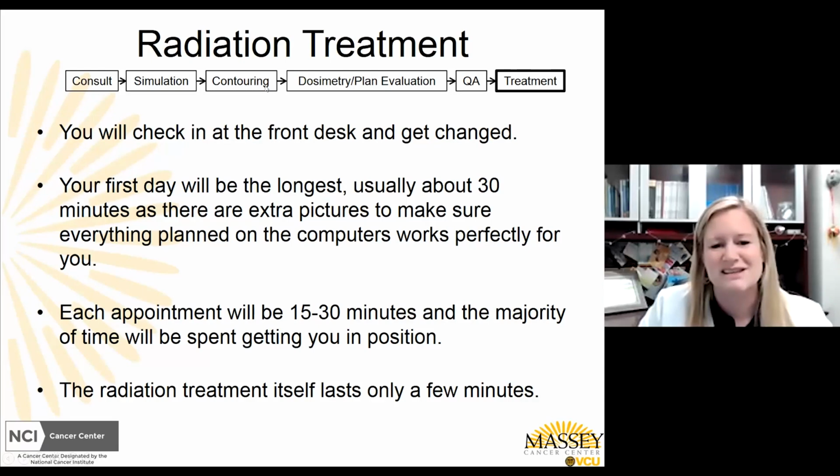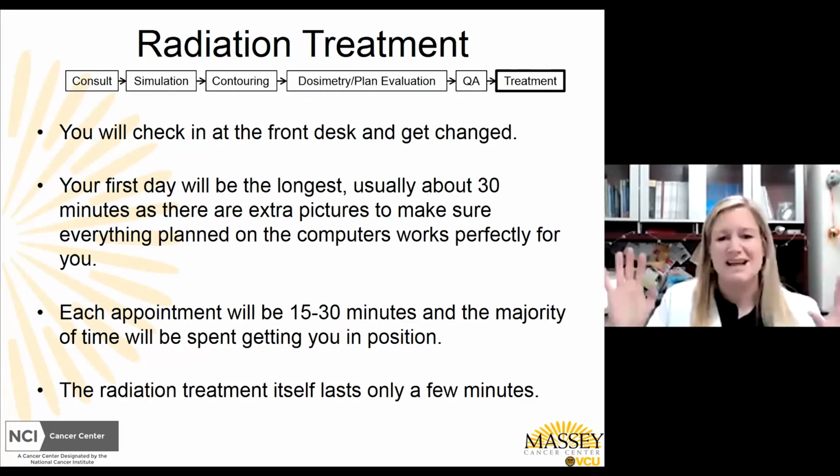Let's see, each appointment, like I said, is somewhere between, well, I said 10 to 75 minutes, but the majority of appointments are probably in that 15 to 30-minute window. And the treatment itself is very quick. We can see and hear you the whole time you're being treated. So if you need anything at any point, we can come in, but there will not be anybody in the room with you while you're being treated.